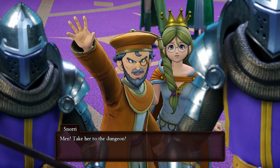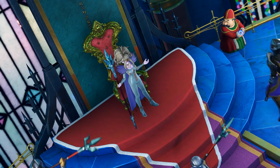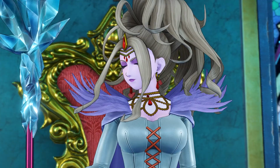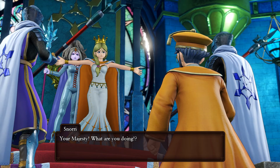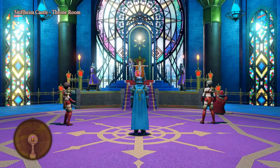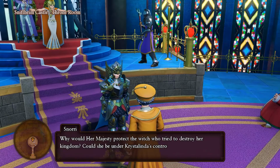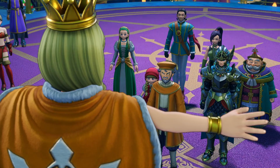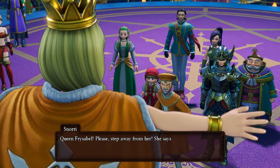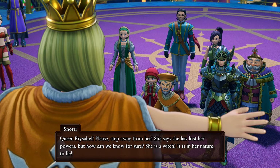Men, take her to the dungeon. Wait! Your Majesty, what are you doing? Queen Frisabel, please, step away from her. She says she has lost her powers, but how can we know for sure? She is a witch. It is in her nature to lie.